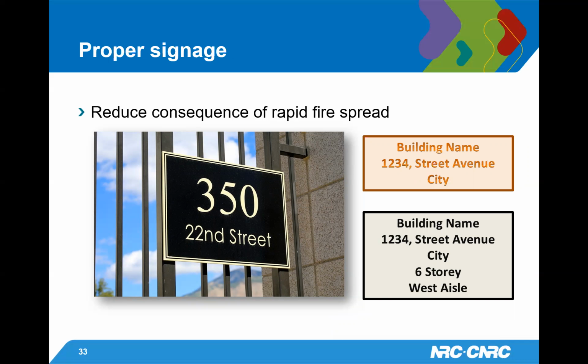Most 911 calls come from workers on site. To help construction personnel better identify which stair or which section of the building they're in, temporary signage is now required at every floor in a stairway that is commonly used to access each floor. Also, signage is required outside of the building. The information required on the sign should help the firefighter more efficiently gain access to the site, to the building, and to the floor where the fire is identified.